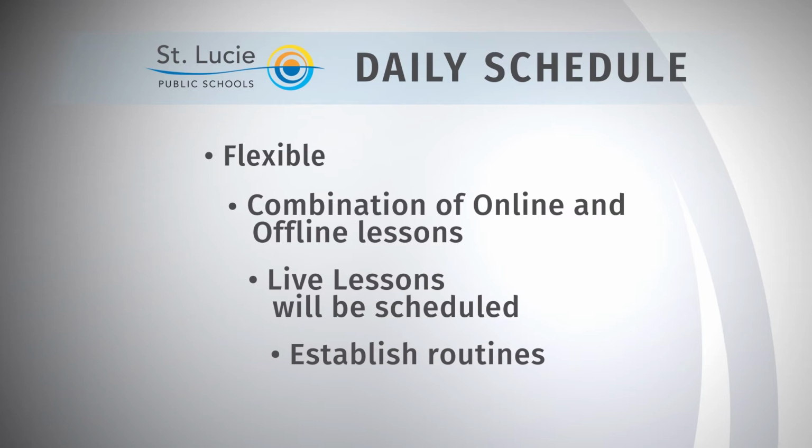These sessions may be for short periods of time. These lessons will also be recorded, so if your child cannot join at that moment, they can review it later when it works for you. However, routines are good for everyone, so try to establish some daily norms. It helps to wake your child or children at the same time every day. Set expectations and try to schedule breaks and meals. Every family will have different needs, and each routine will be unique.